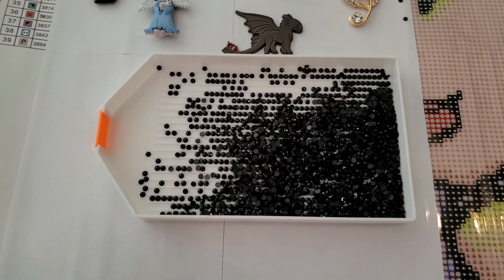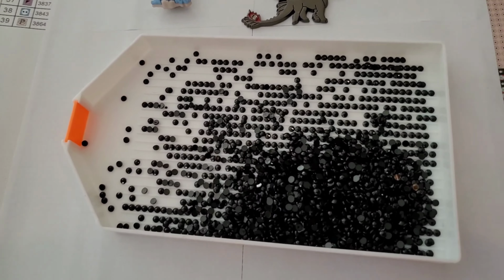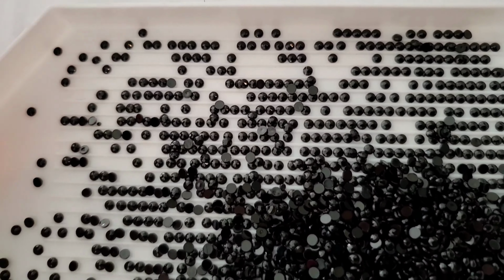I've had no trash really in my rounds, which with black, if you're going to get trash, is usually going to be in the black just because they are so mass produced. There's so many that are produced so quickly that if you have trash, it's usually in the darker colors. But honestly, guys, there's hardly any. I have only pulled out one drill that I couldn't use. So yeah, they're doing good on that.